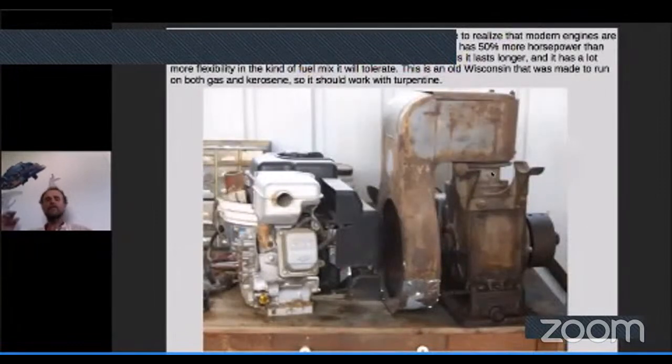What we have learned, though, is that the modern engines have been jacked up to run really fast. So here's a picture of two engines. The one on the left is actually 50% more horsepower than the one on the right, but the one on the right is a World War II vintage. It's an old Wisconsin. It moves slower. It has a much wider tolerance of fuel mixture. It's made to run on kerosene, or it'll run on kerosene or gasoline. So it should run just fine with turpentine.